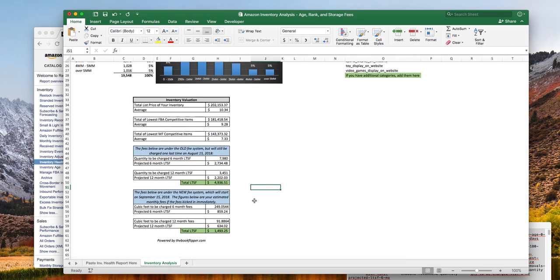Now, the new fees, the way it works is they're going to take a look and they're going to base it on the cubic volume. And if the inventory is at least 6 months old, they're going to charge you, I believe, $3.45 per cubic foot. And if it's more than 12 months old, every 15th of the month, so September 15, October 15, etc., they're going to charge you $6.90 a month. So you can see the fees do add up.